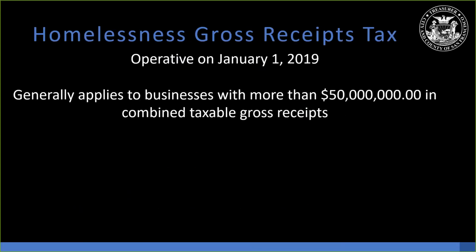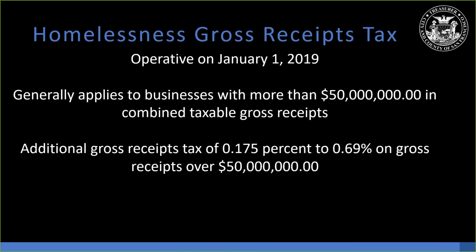The homelessness gross receipts tax became operative on January 1st, 2019. This tax generally applies to businesses with more than $50 million in combined taxable gross receipts and to all businesses that pay the administrative office tax. In addition to the existing gross receipts and payroll expense tax, this measure imposes an additional gross receipts tax of 0.175% to 0.69% on gross receipts over $50 million.